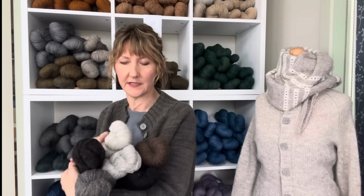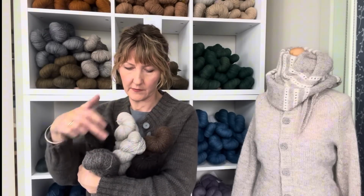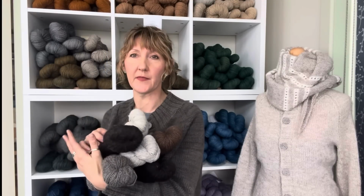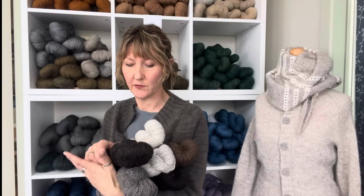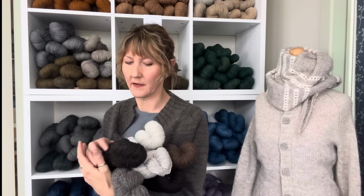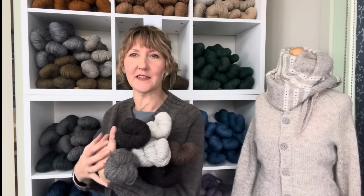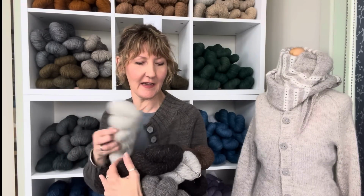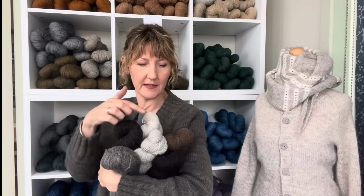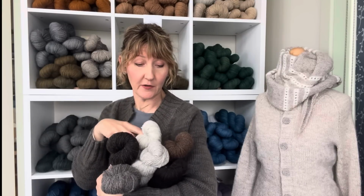So I've got a few of the colours here. I think we've got, so 1, 2, 3, 4, 5, 6, and there's a white as well. So this time, this is a 4-ply, or we would call it Shetland jumper weight. I'll put the yardage down below because I can't remember off the top of my head. And this is the natural undyed colours here.